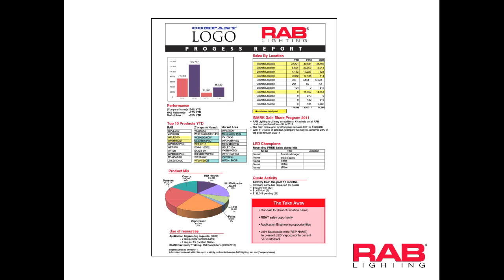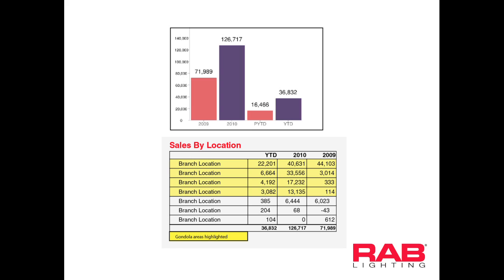So our report card, our progress report, is very visual, it's graphic, it's very easy to understand, and it shows these opportunities graphically. So we start with the sales bar chart, and that's the first information that you see in the upper left, looking at sales for the past 2 years and comparing year to date. The other chart is the sales by location, and the reason for the shading there is to show locations where our counter merchandising is in place. It's important to us that the branches merchandise Rab, and it's easy to see that that has paid off. Also very easy to see where there are places to improve sales in the lagging branches.